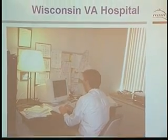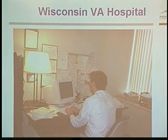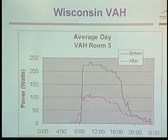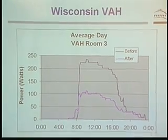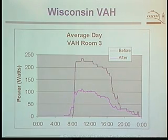This is a program we did with the VA hospital, and we're finding that this works well in small offices as well as large offices. And in this environment here, again, the driving factor is the relatively low screen glare, and the idea that this person has direct use over it. So very high levels of user preference. Again, we have to hang our hats on energy efficiency. We can talk about lighting quality all day long, but the folks at DOE want to hear something on an energy story.